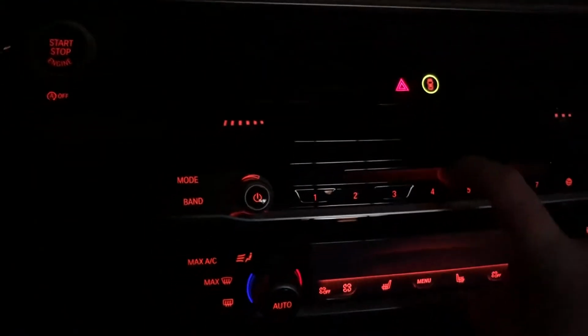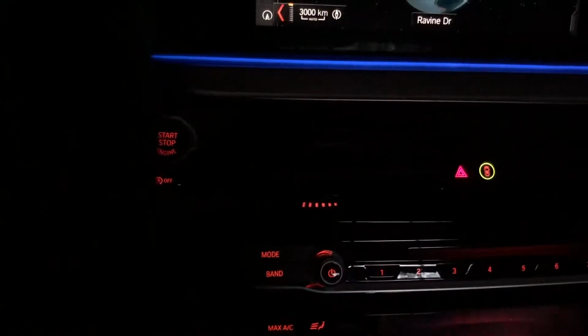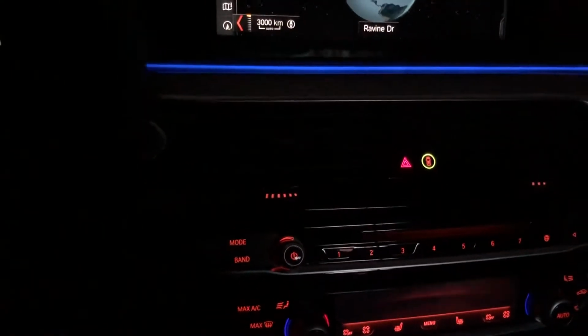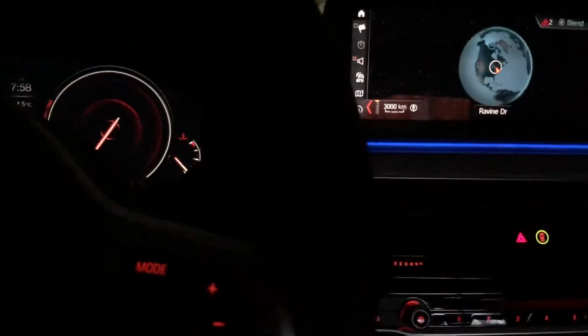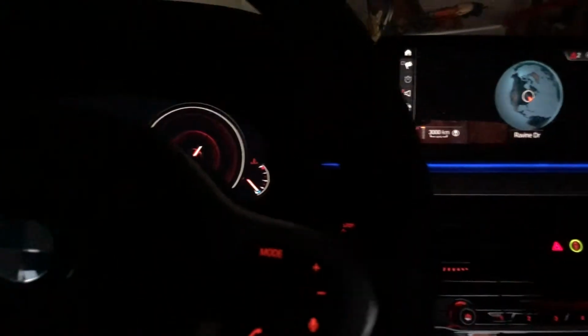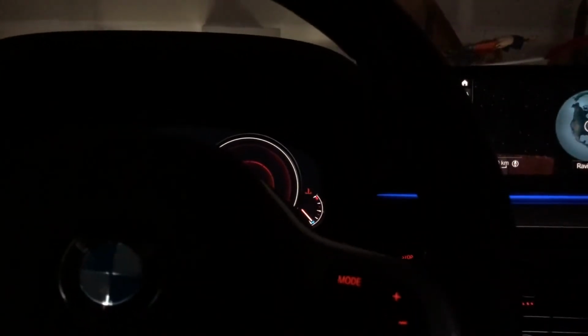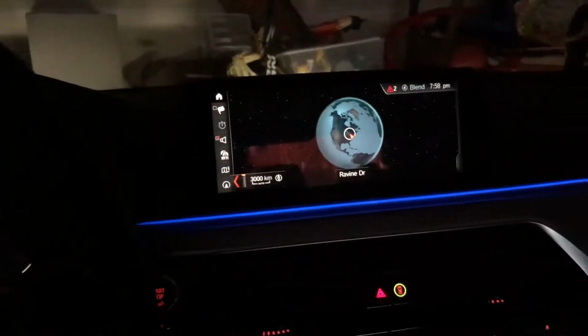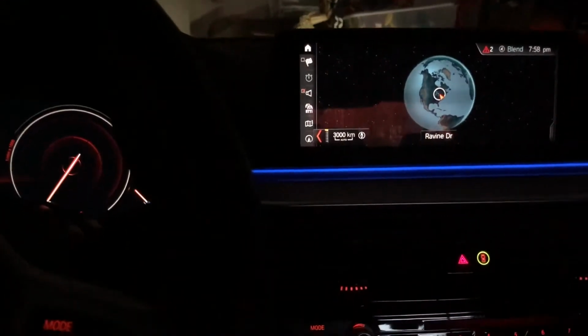Surprisingly, we have a CD player right here, which is very, very rare for any vehicle in this modern day. But I guess for those senior citizens or some elderly people, they still like their CDs. So good for them. Good for BMW for still including this for some people, because I know they really appreciate it. And why remove something when people enjoy it?